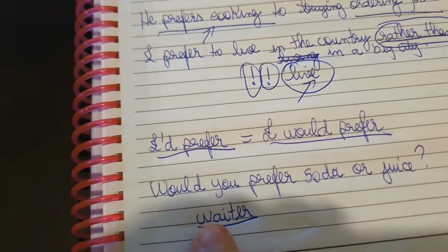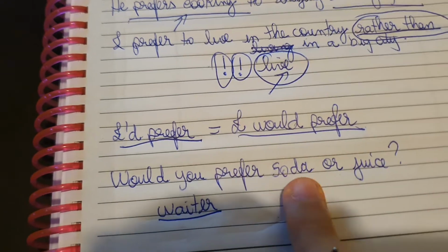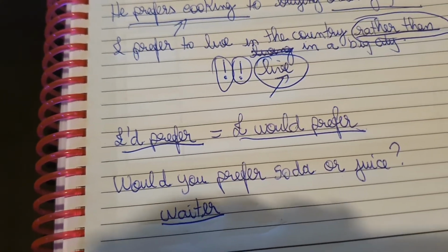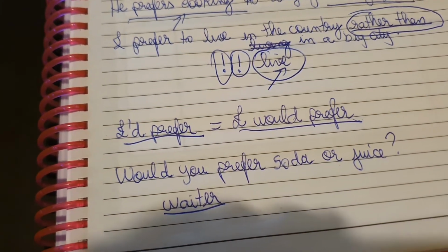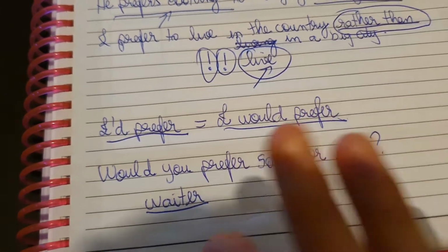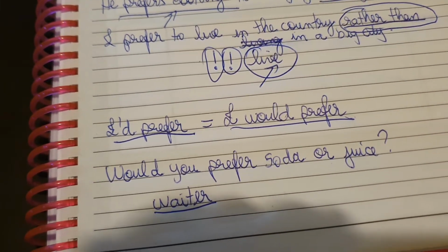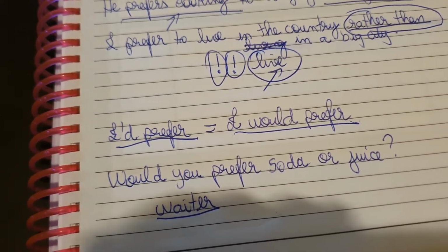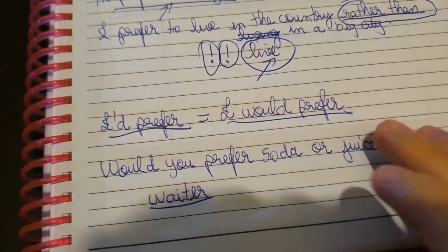Yes, you go to a restaurant and the waiter asks you, would you prefer soda or juice? Well, I'd prefer to drink juice, right? Depending on the juice, of course. Depending on the situation, I'd prefer to drink soda, Coke Zero, my favorite, anyway. Coca-Cola is my favorite soft drink or soda.